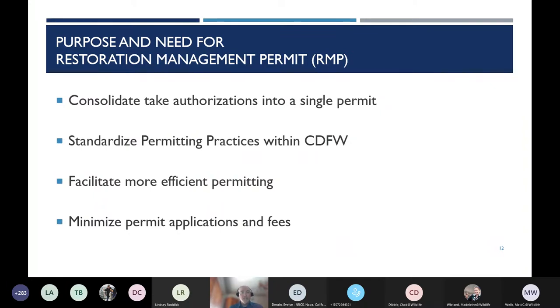And the RMP is designed to do a couple things. First, to consolidate all of these take authorizations for CESA, for fully protected species statutes, and for all of the species of special concern and common species that would be permitted under the scientific collection process, and bring them all in and consolidate them in one single permit, one single approval.